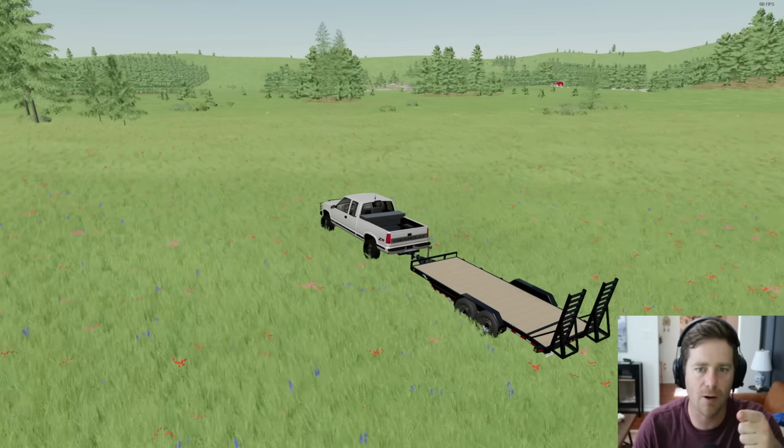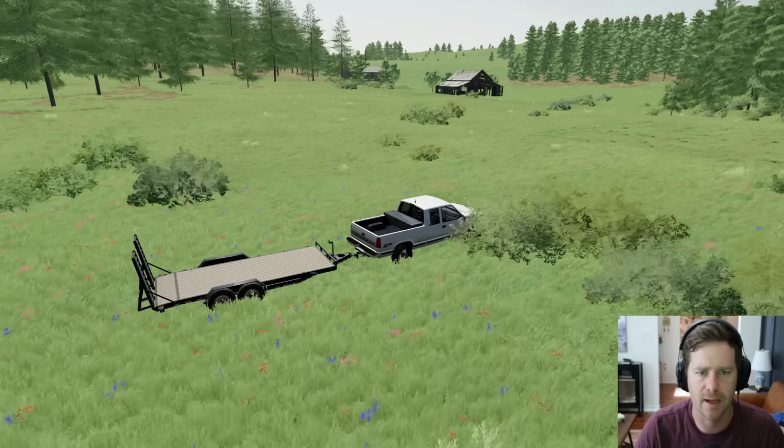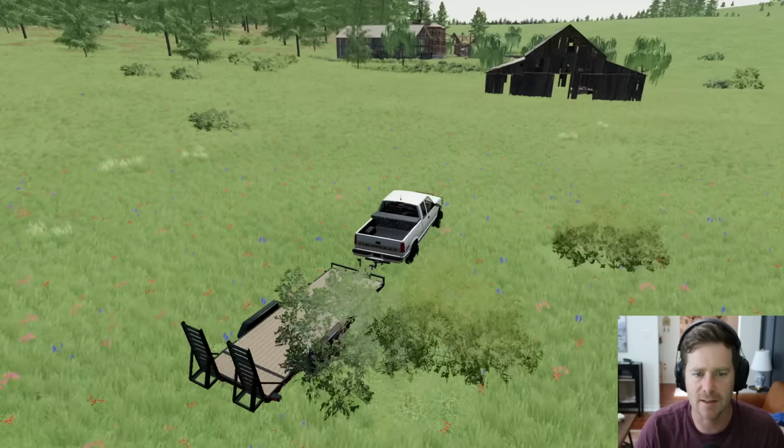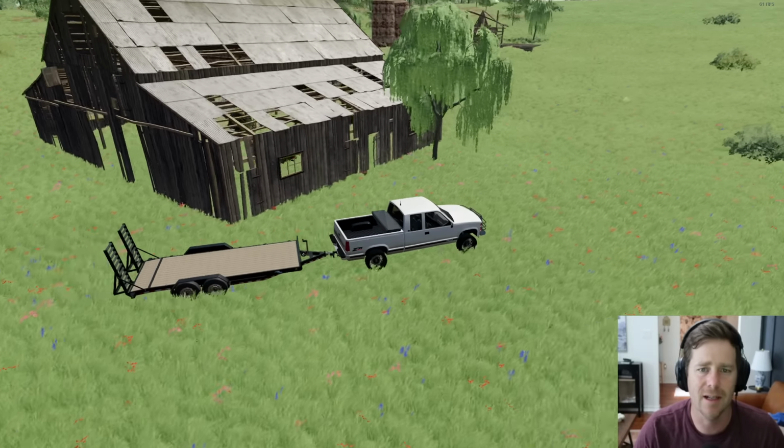Where's our farm? Yes, our farm's right over there. So he's actually not too far from our farm. Oh, here it is. Okay, so I see a little shed that looks like it's about to fall apart. What's inside of this, though? We're drifting in our truck. Two cars. Okay, not good. Not a good start here.